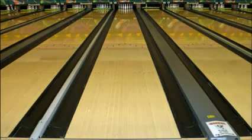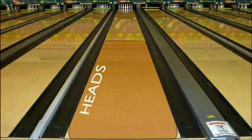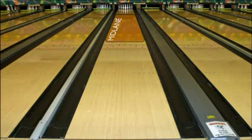Looking at a bowling lane, there are three fundamental parts we're interested in with regard to oiling patterns. There's the heads, the front 15 to 17 feet of the lane. This is where the most oil is applied. The next 30-odd feet of the lane is called the mid lane. Not surprising, because it's the middle of the lane.